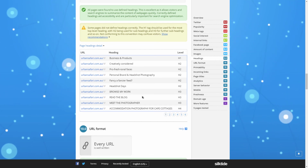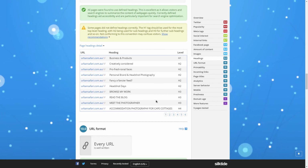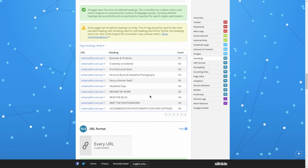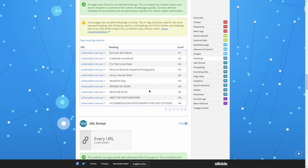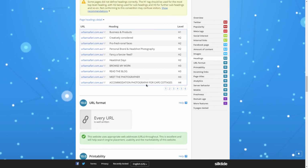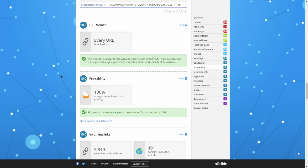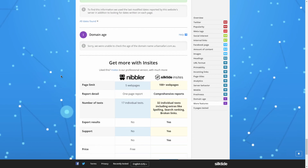And the smaller ones here, browse my work, read the blog, meet the photographer, they shouldn't be in all caps. They should be written in normal case, but then turned into uppercase using CSS code. You can probably do that in the theme options when you're building the page. Okay, and all the other items here in the report have the maximum mark, so good job there with the rest of the items.